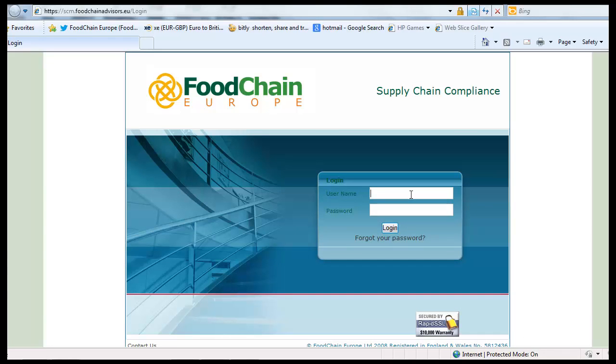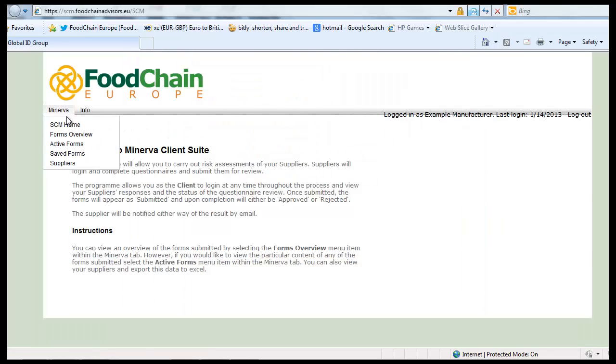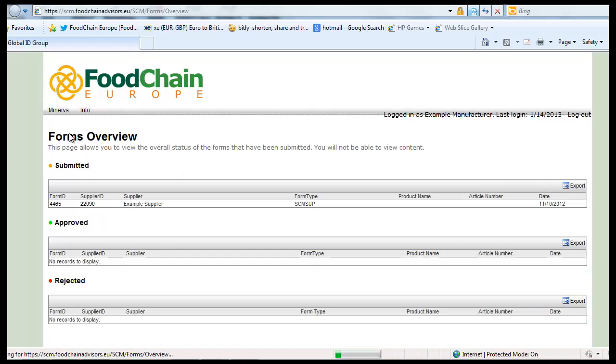Before we log back in as the supplier, let's log in as the manufacturer administrator to give you an overview of what they can see. The manufacturer administrator can still go into Forms Overview and view all approved, rejected and submitted forms.